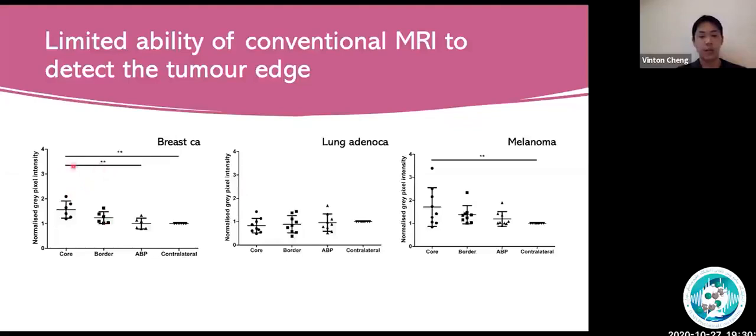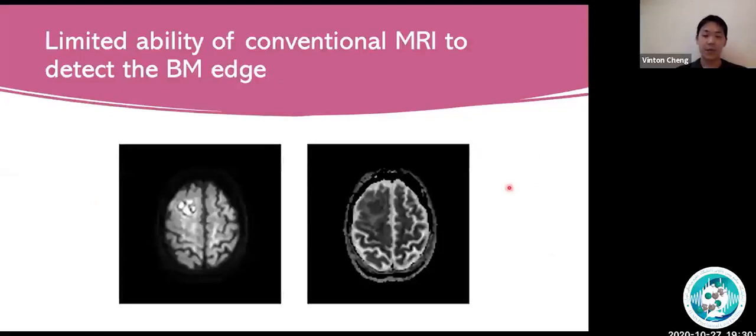So by eye, it also highlights some of the subjectivity that radiologists have in trying to delineate the brain tumor margin. And again, highlights why it's so difficult to be able to pick out exactly where the tumor cells may have evaded into. And that was the same for breast cancer, lung cancer, and melanoma. Now, we also looked at a different imaging parameter. So this is what we call diffusion-weighted imaging. So diffusion-weighted imaging assesses the ability of water to freely diffuse.